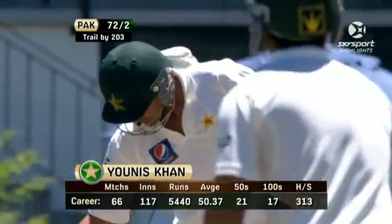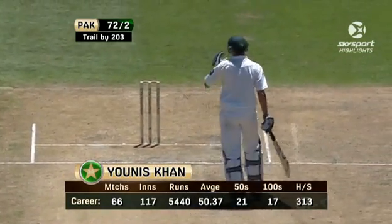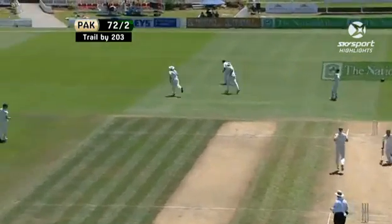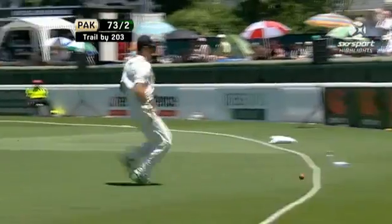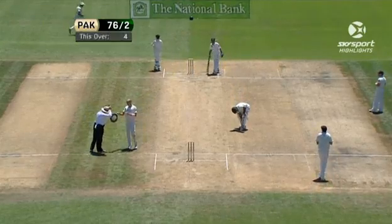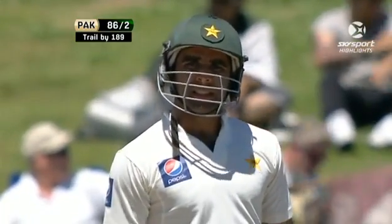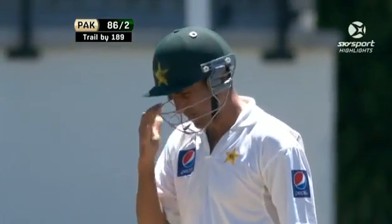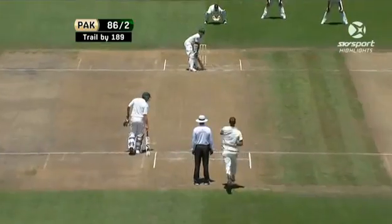Yunus Khan, you have to say, senior batsman in this lineup. Off the mark here. A good chase for Taylor, and it beats him. He's quick, and this outfielder's quicker. 76 for 2. He's showing some real signs of frustration here, Taufiq. He's got 48. 40 of those in boundaries.